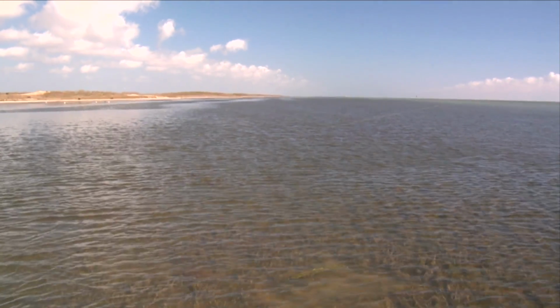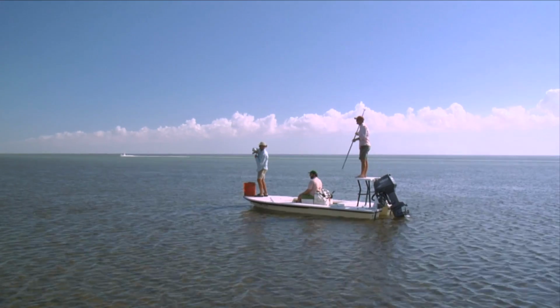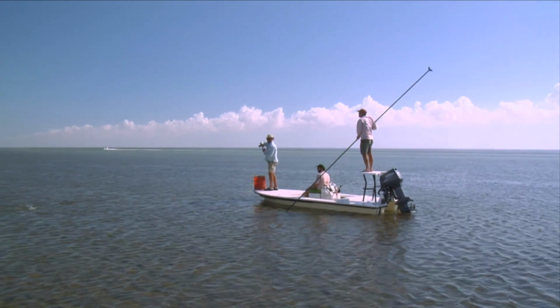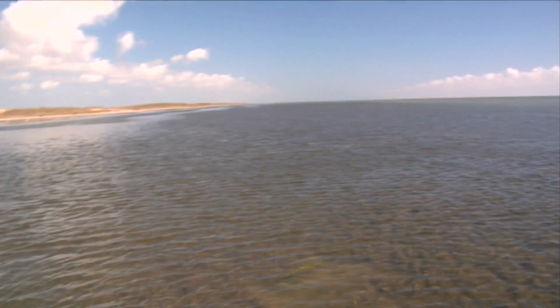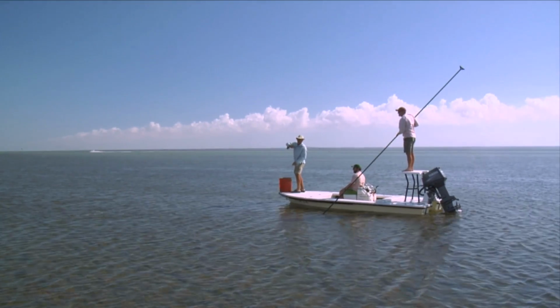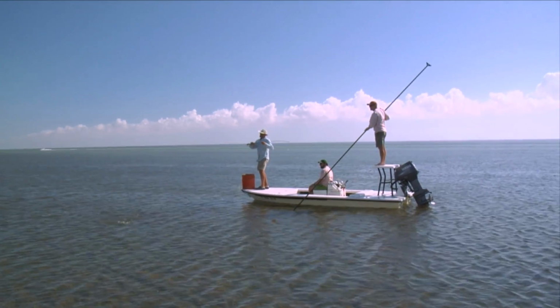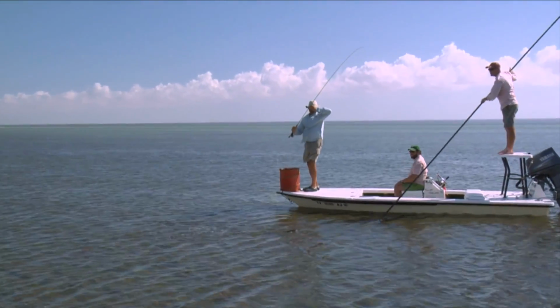All right. Spotted weakfish, speckled sea trout, speckled trout, or simply specks as they're called on the Texas coast, are a very popular and beautiful game fish. Did you hear that smack? Yeah. That was pretty obvious. Cool, man. In 6 inches of water. I'll take all the help I can get.